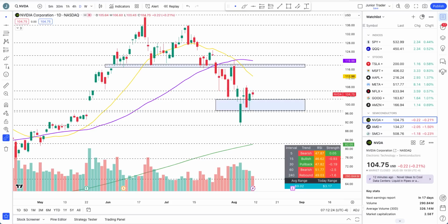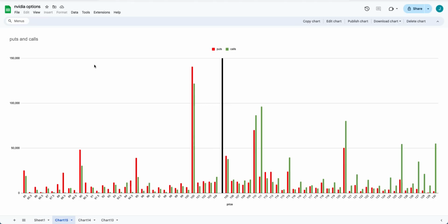This is Junior Trader, and in this video we are taking a look at Nvidia stock options analysis. So we have some interesting data, especially around the $100 for the puts, and then I'm seeing some calls as well, but definitely the outshining data here is on the put side, definitely at $100.